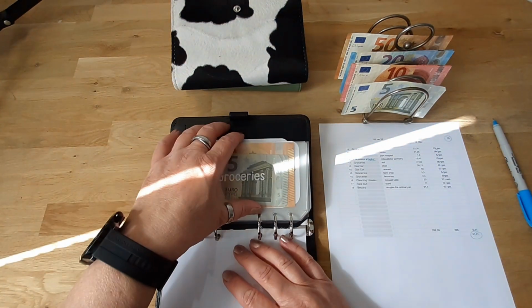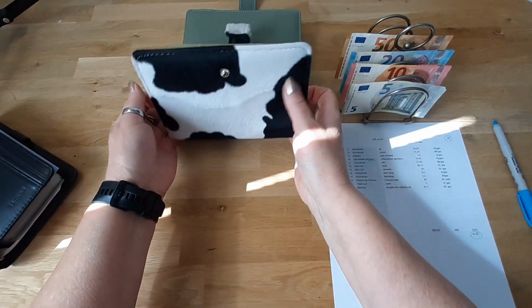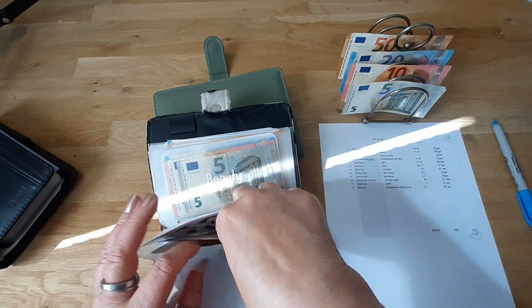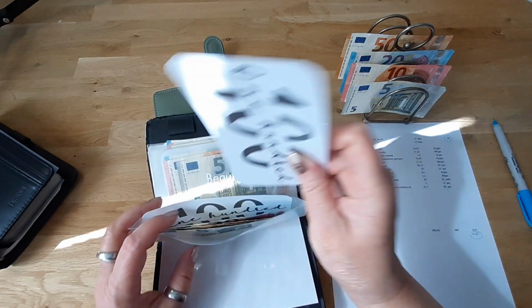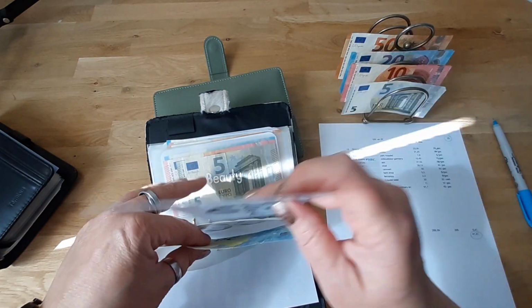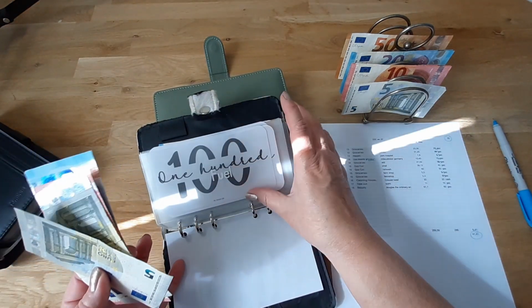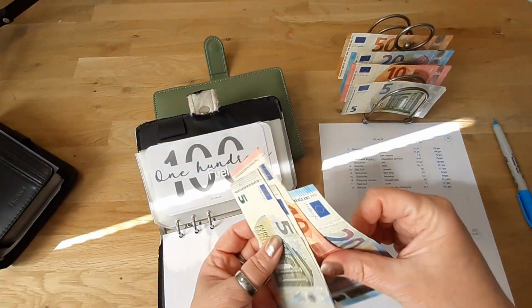Then I needed to put gas in my car. I hate that because it's really expensive. But if you drive, you need to pay. And it was 40. Can I take 40? Well, my envelope is fighting with me. 20, 30, 40. That's nice.